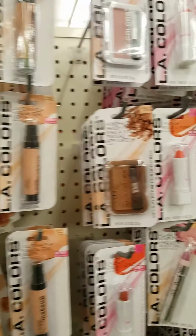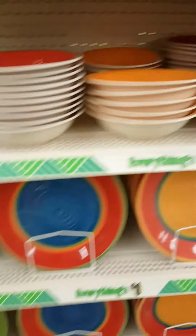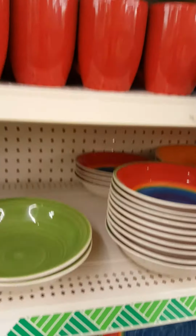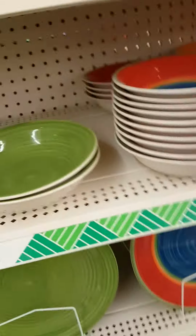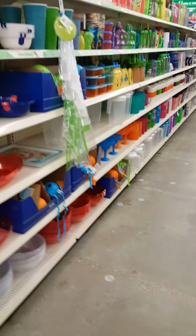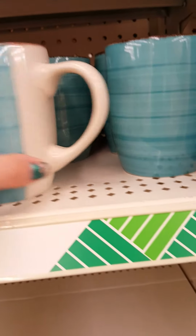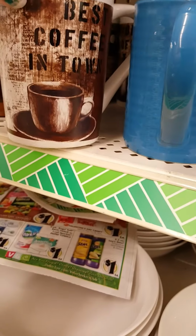This is about it for the makeup section. These are really cool cups. Best mom ever. These are pretty. I don't like when they're not painted all the way around. Yeah. These are cute. Best coffee in town.